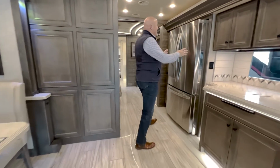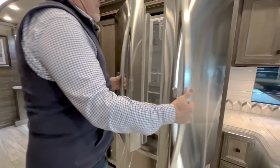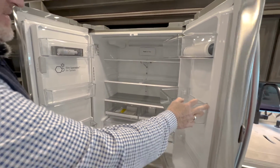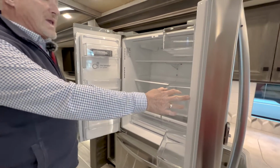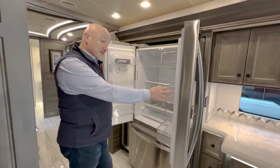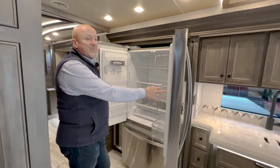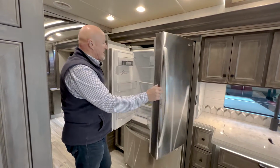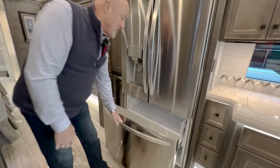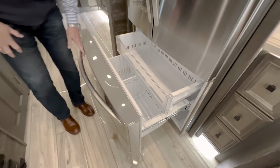And then we've got a nice big LG side-by-side refrigerator with a lock. So open that up, you can clearly see everything that you've got in there. Now you can access this while going down the road. While there's a lot of space in here with the coach open, you still have space to scoot back here if one would need to get into this refrigerator, grab something for sandwiches while you're moving down the road, or anything that you'd need. Storage space for freezer items.